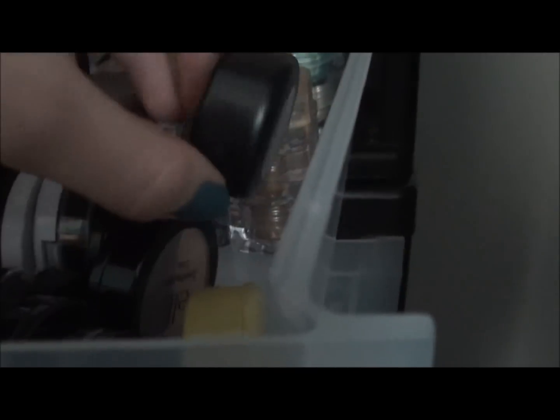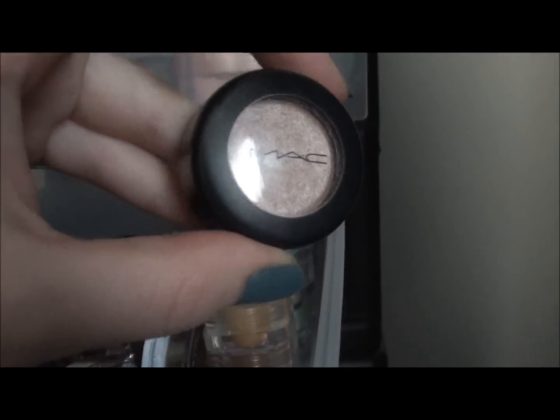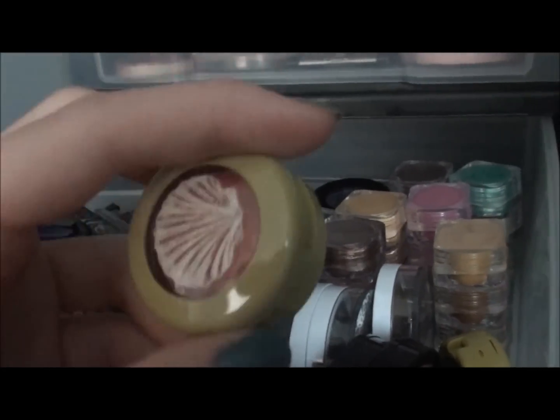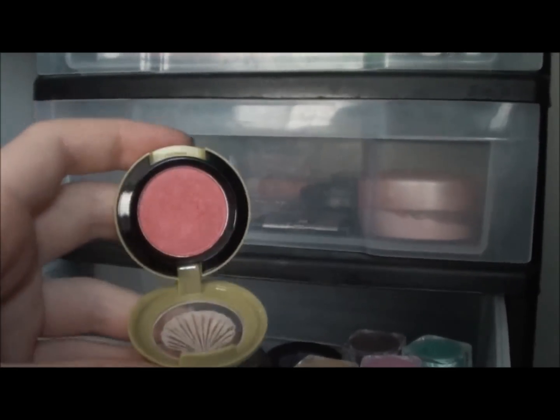So I have a few MAC eyeshadows. This one's in Grand Entrance. This is my favorite MAC eyeshadow ever. I've hit pan on it, which makes me really sad. This is what I use a lot lately. Then I have this from the To The Beach collection. It's called Shimmer Moss. It's this really pretty blue color. So it looks like this, and it is called Humid. Then this one is called Firecracker, and it's this bright red. These colors are just gorgeous. This is actually a pinky red.